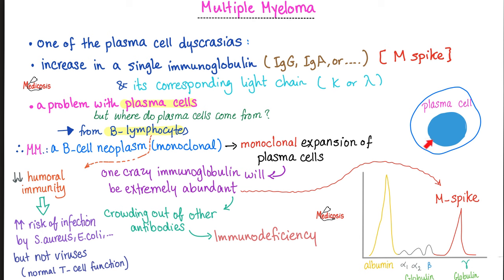What's the problem of having too many antibodies? Isn't that a good thing? No, because here you have only one crazy type. And one crazy type is not enough to fight infections. Moreover, this one crazy type is abnormal. Moreover, this one crazy type is going to crowd out the other normal antibodies, leading to immunodeficiency. So actually, if I do have multiple myeloma, I become more vulnerable to infections, because even though my antibodies are too many, number one, they suck at their job, and number two, they do not have enough variety to fight the infection.